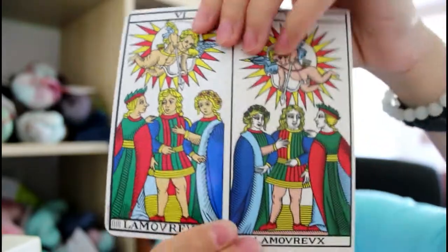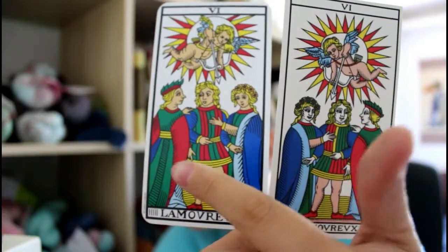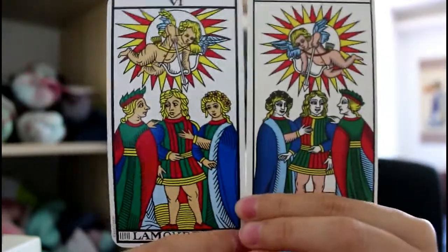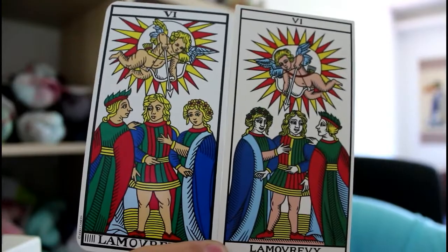It's the Lover, and yeah, the ladies are on the opposite sides, and this little cute Cupid here. Is he cute on this card? Yeah, he's kind of cute. So yeah, they're flipped, and the author claims that that's how it was supposed to be. So I think when reading with this deck, it might influence your reading in quite a big way.